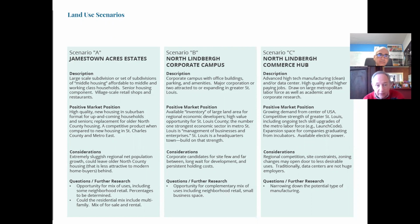One of them could be a housing development, what we're tentatively calling Jamestown Acres Estates. It could be a large subdivision or set of subdivisions of middle income housing, primarily some senior housing, probably enough retail to support that in a village kind of setting, maybe attract some shoppers to a village kind of location that will bring some extra money in as well. There could be a market for that.